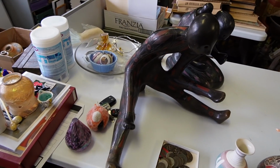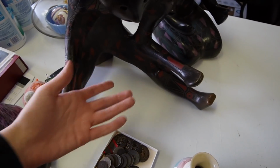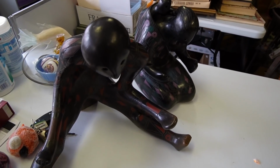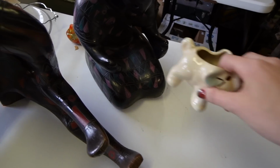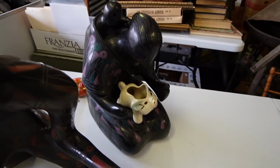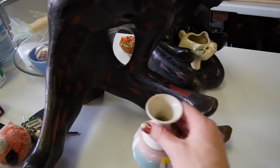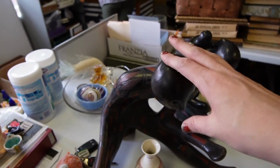I almost wonder if he was supposed to have something. Same with her. I mean, they both seem like they want to be holding something. There we go. See, all she needed was her pet pig. And now she's happy. This guy, he can have that. So, I'm not really sure what exactly I'm going to do with this guy.